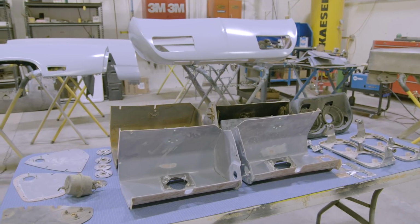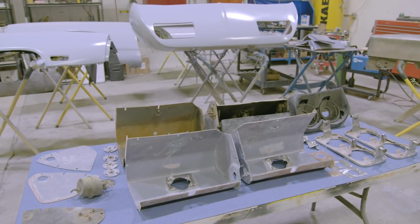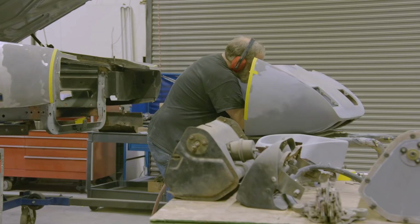So with all the pieces done, Will needs to do his primer work on them. Once the primer work's done, he can paint them. Meanwhile, the car will get its final block. It can come in here, get torn apart, and we'll start painting some FJ5.